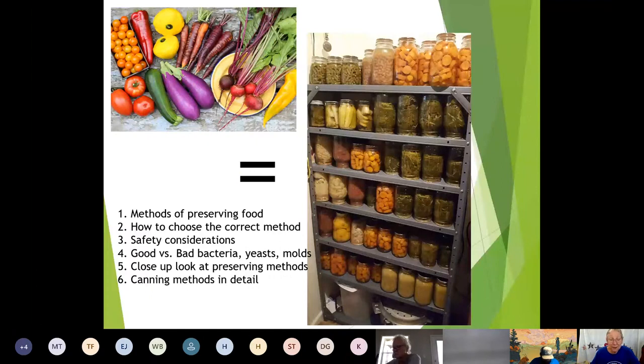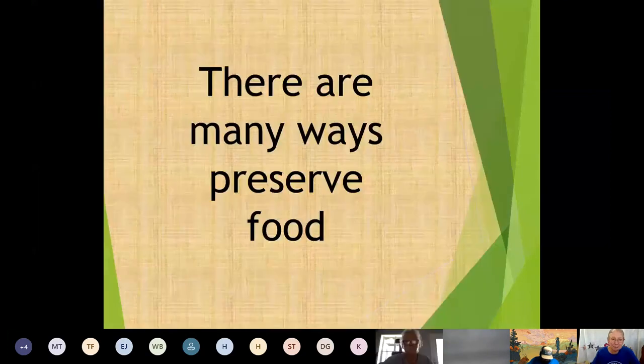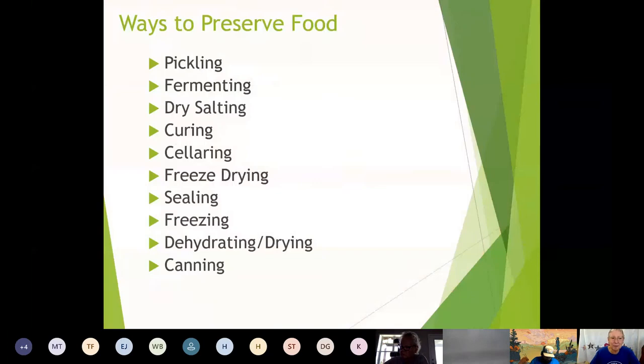Some of the things we're going to go through today are the methods of preserving, how to choose the correct method for what you want to preserve, safety, bacteria, viruses, yeast, things we all know about right now from this year, and a close-up look at a few of these methods, and then we're going to get into canning in a little more detail because that's what most people like to find out about. That seems to be the popular way to preserve nowadays. So, like I'm saying, there's many, many ways, a lot more ways than you maybe think of to preserve.